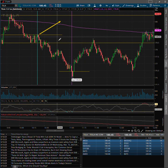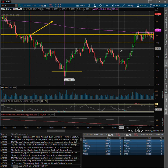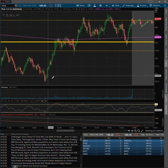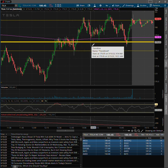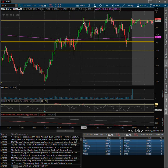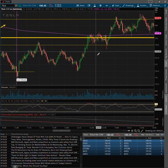So if I were to extend this out to here, and I look at this section here, the day I would have preserved the account that I have and also gotten a significant profit. We're talking about 179 to, so we're talking about a $1 move here. And if I have 100 shares, that's about $100.